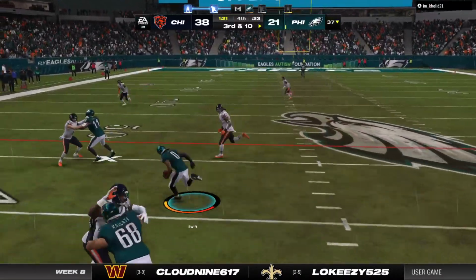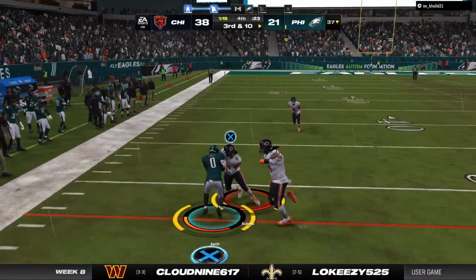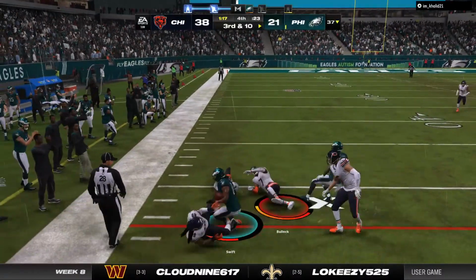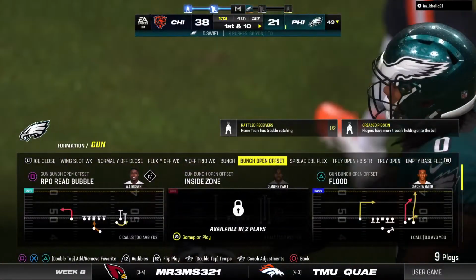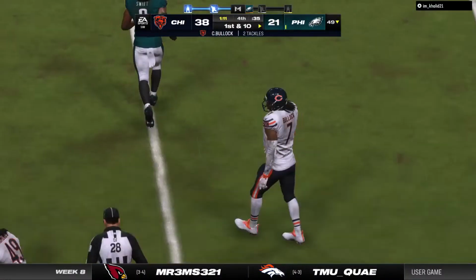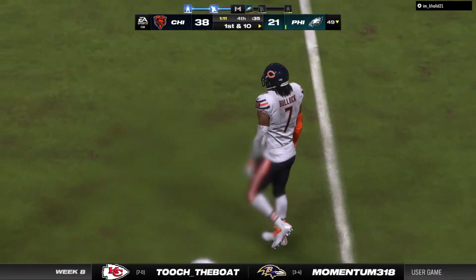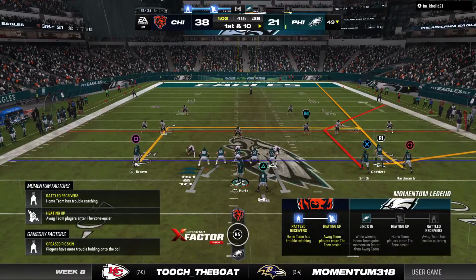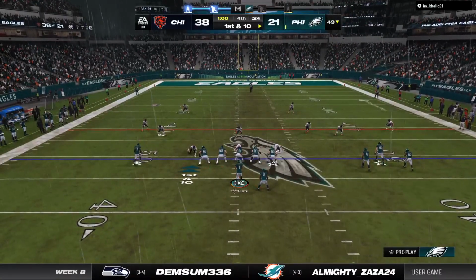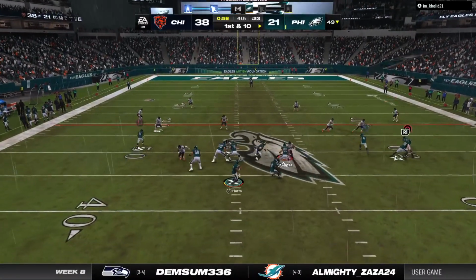From the gun, here's Swift. And they bring him to the ground just shy of midfield. 49 yards rushing now on 8 carries for him so far. We'll definitely see some open running lanes, and he's taking advantage of it right now, but that shouldn't be a surprise. Defense has the lead. They're playing for the pass first.